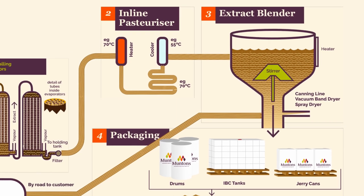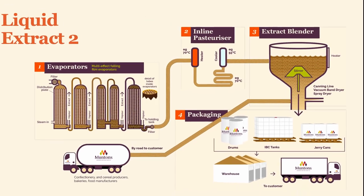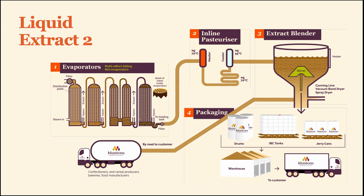From here, it can be sent for packaging in various formats, including canning lines for the homebrew kits and so on, or it can be sent on for further processing into dry products such as spray malt.